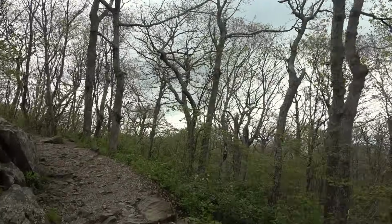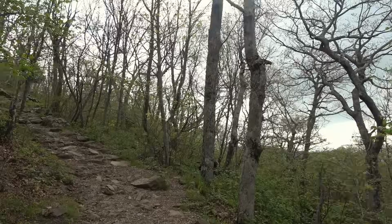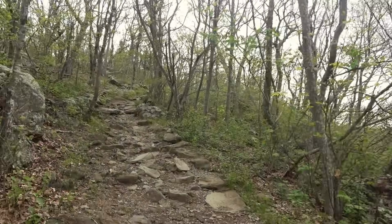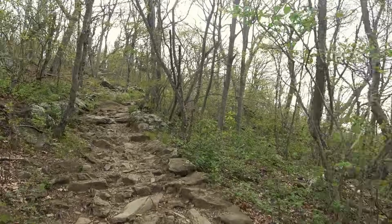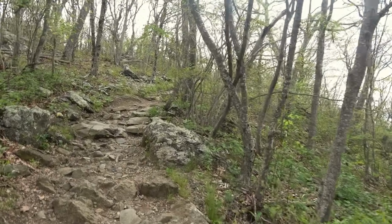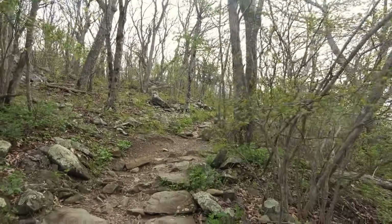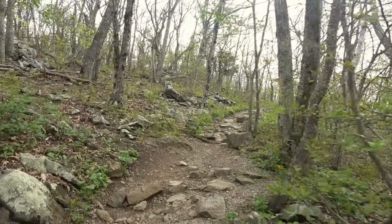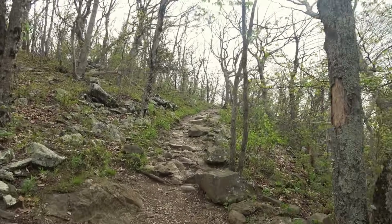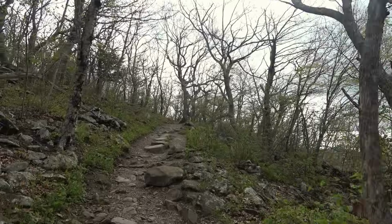All right, but it's looking viewish already. A lot more rock here though. Definitely take an extended break up here, I think. Enjoy the views. You know, to each his own. Some people hike up to a view like this, check it out for a minute, and then go back down right away.